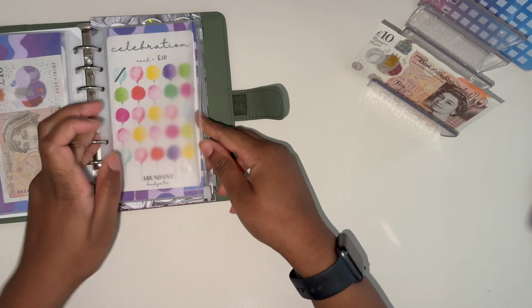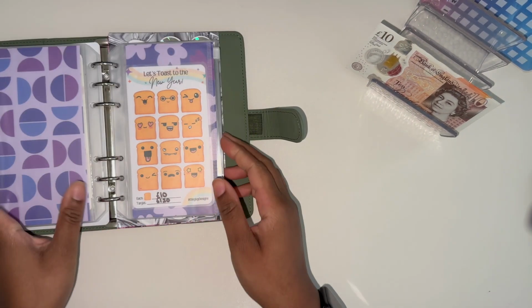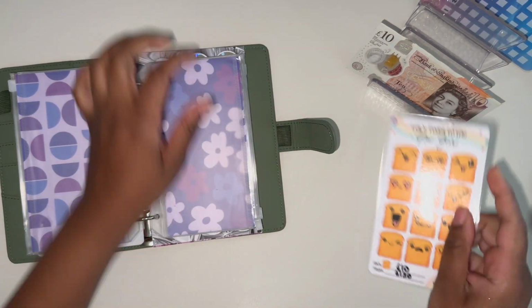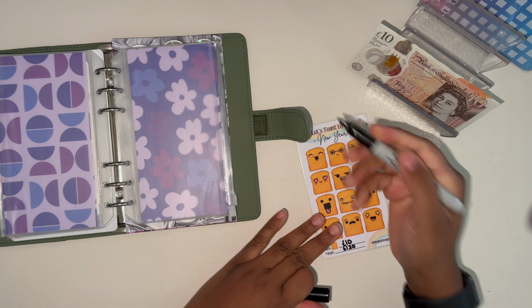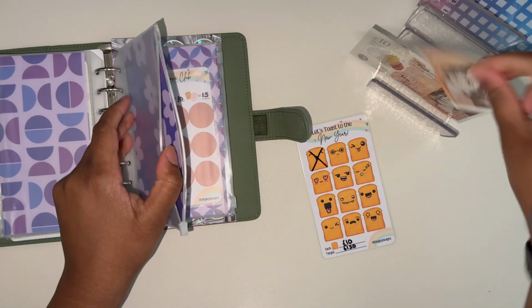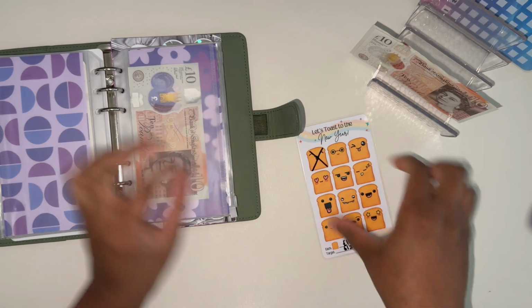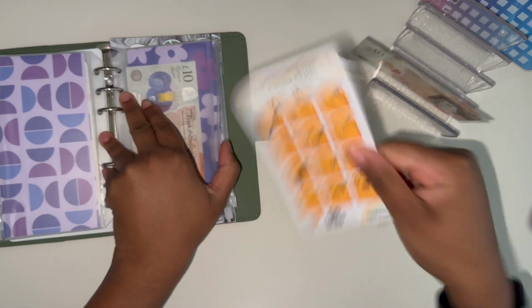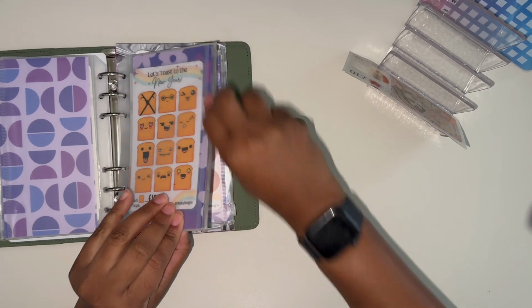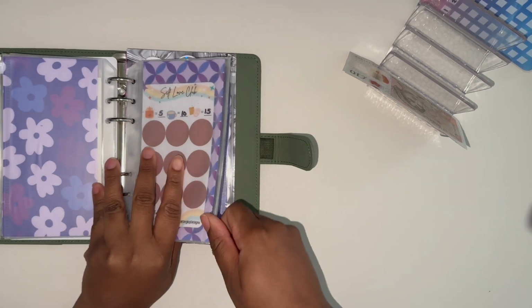I am loving Abundant Budgets trackers, they're so beautiful. Right, let's toast to the new year, even though it's no longer the new year. We're gonna do 10. I need some new running trainers, so I think I'm gonna use this £120 to buy some new running trainers.